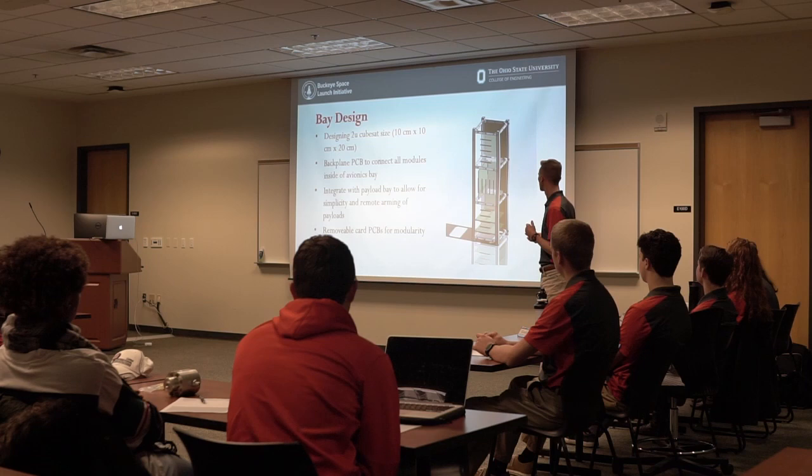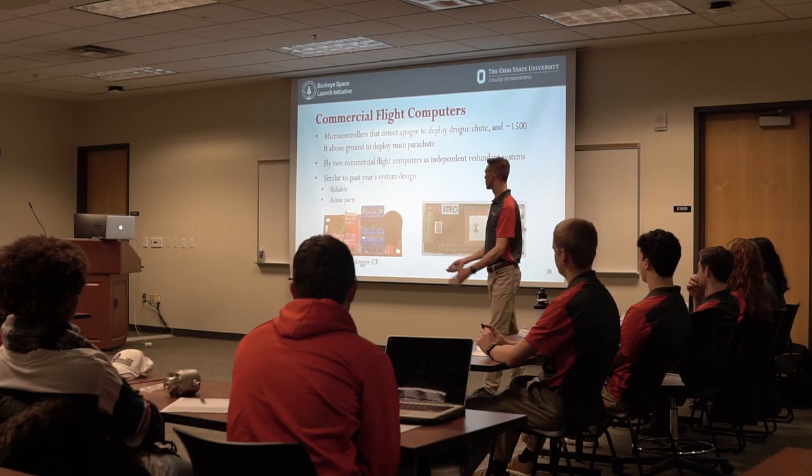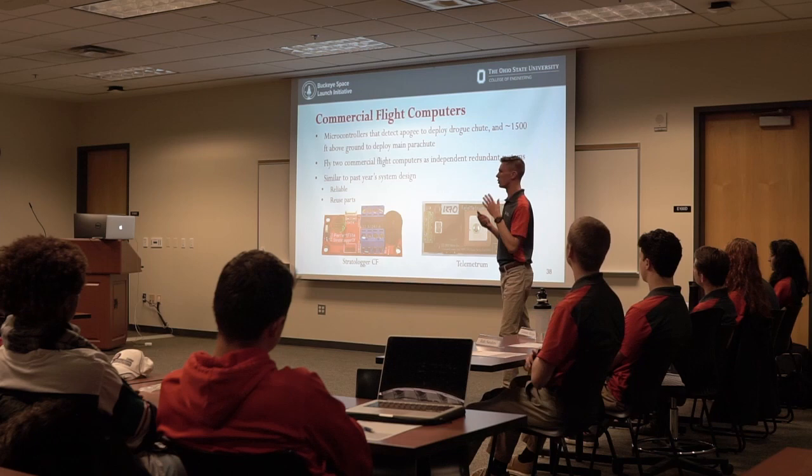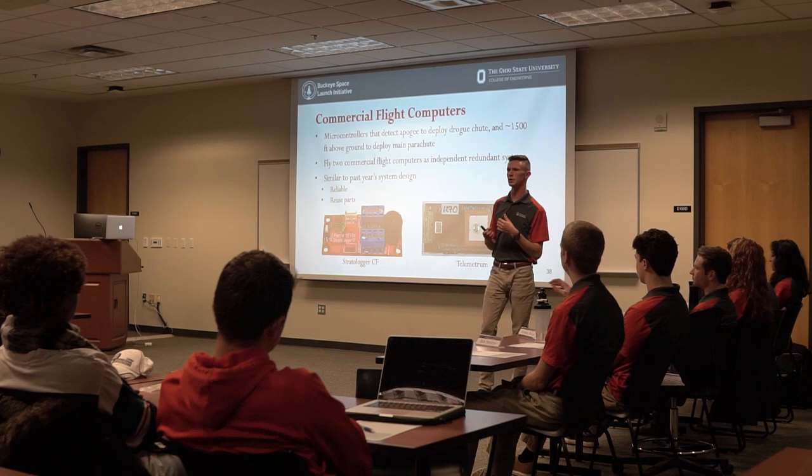So, commercial flight computers, if you haven't been around for very long: they're microcontrollers and they detect the apogee, which is the maximum height of the rocket, to deploy the drogue chute, which is a smaller parachute, and then usually around 1,500 feet above the ground, they'll deploy the main parachute. Basically, they're microcontrollers that sense the altitude and have the capability to ignite the charges to remove the nose cone and also release the parachutes.